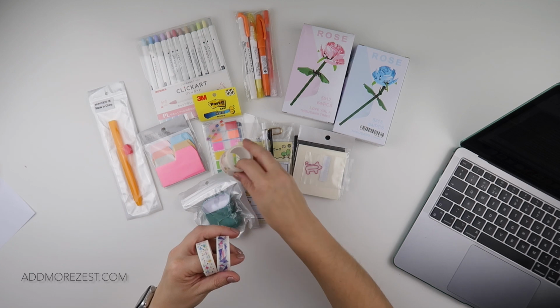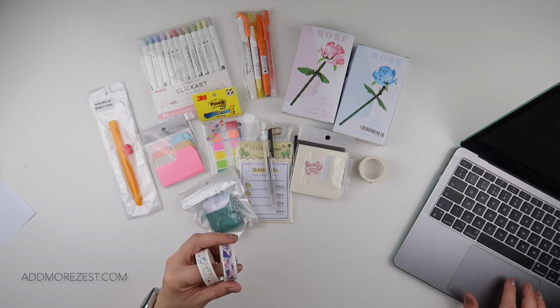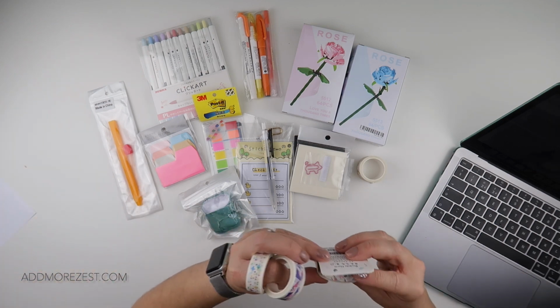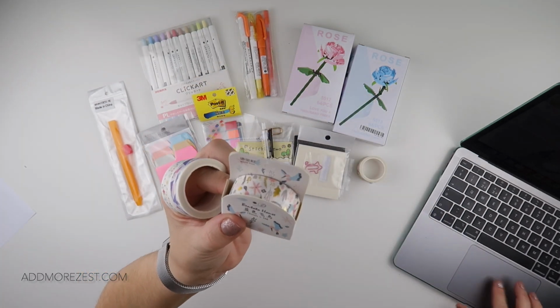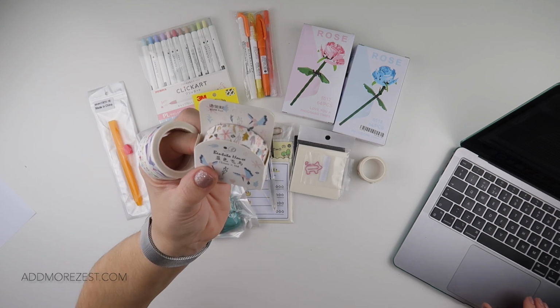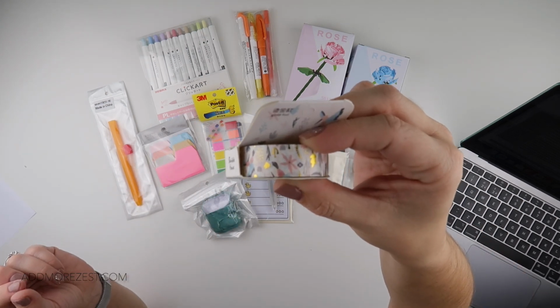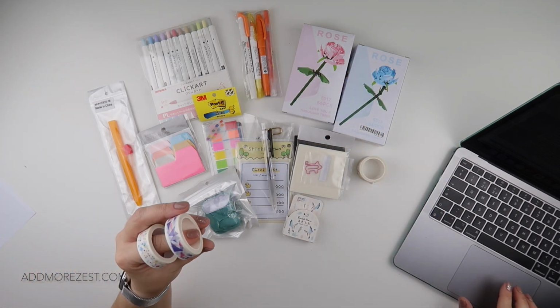Then she got washi tape bird. This one was the next one. This is 15 mil wide. You get 5 meters of this one. This one was only $1, but it does have gold foil on it. Absolutely beautiful, that one.